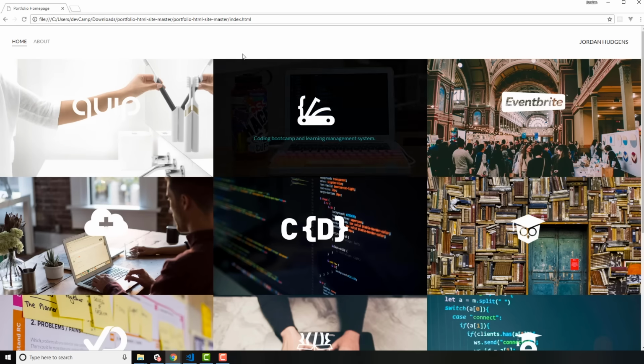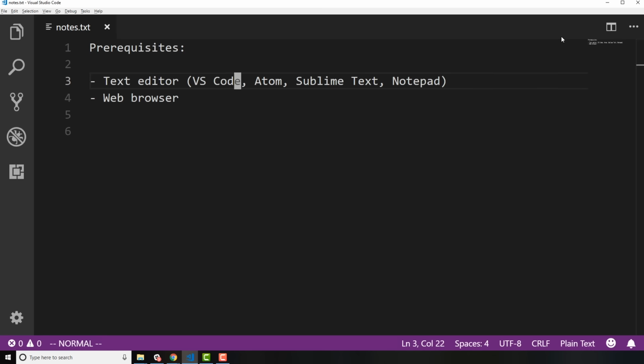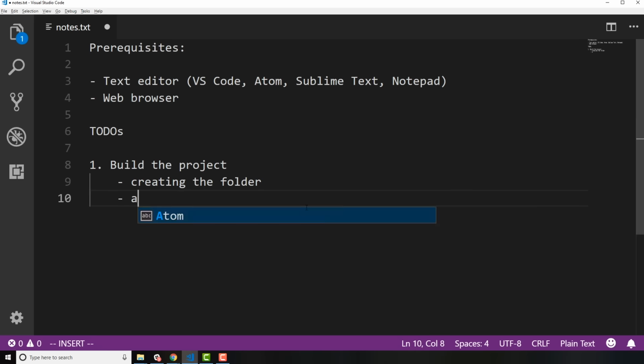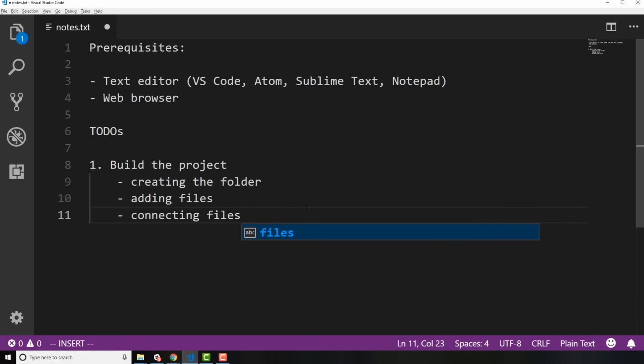So right here, looking at the finished product, I know I'm going to have to do a few things. So let me start writing this out in list format. I know I'm going to have to, and I'll say these are my to-dos. First, I'm going to have to build the project. So that is going to entail things such as creating the folder structure, adding files, connecting files, doing things like that. So that's going to be step one.